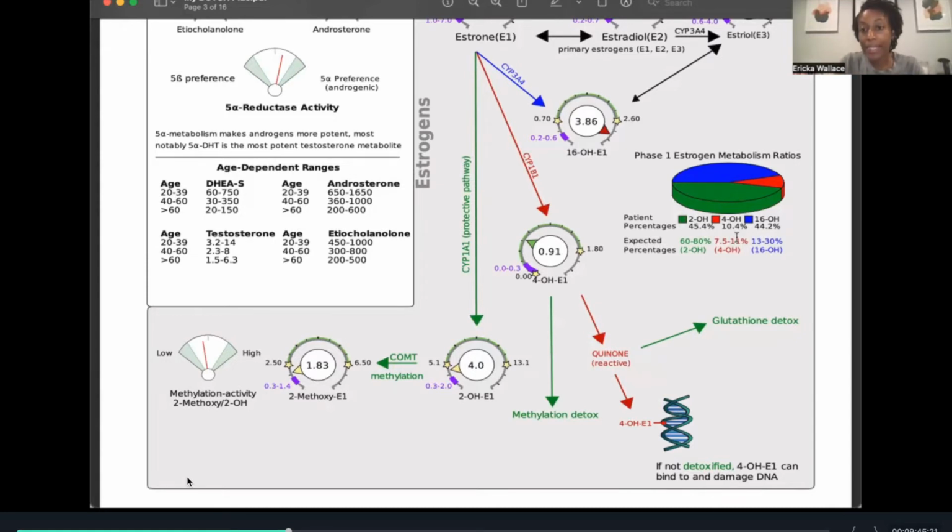My body is not out of range, thankfully. It is on the higher end, right? So maybe I will want to get it lower, but it's currently not out of range. The questionable pathway is this one, right? Because all of this, you need them all, right? None of these are bad as in you should have zero, right?